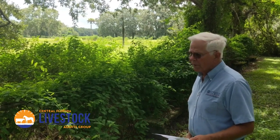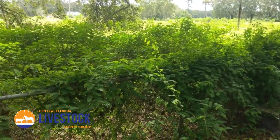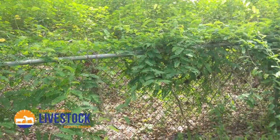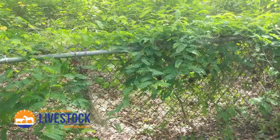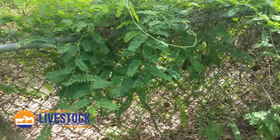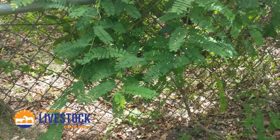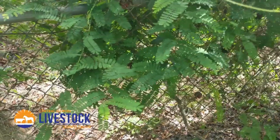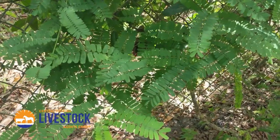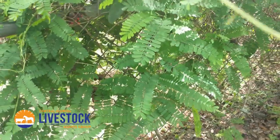Rosary pea is an aggressive grower and can take over an area if not kept in check. We will show you a fence line that has not been cared for in a few years, and you can see how prevalent the rosary pea is. The rosary pea vine can grow up to 20 feet in one season. The plant, which is native to Indonesia, has spread across the world in tropic and subtropical climates. It can be found out in the bright sunlight, but it prefers shaded areas.